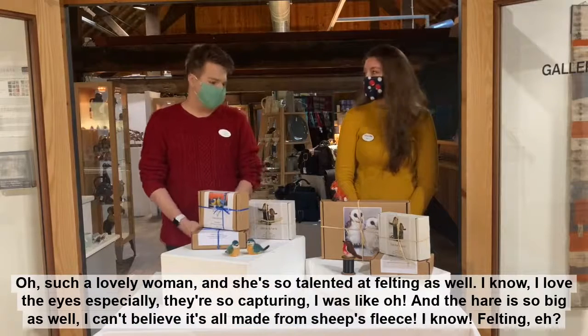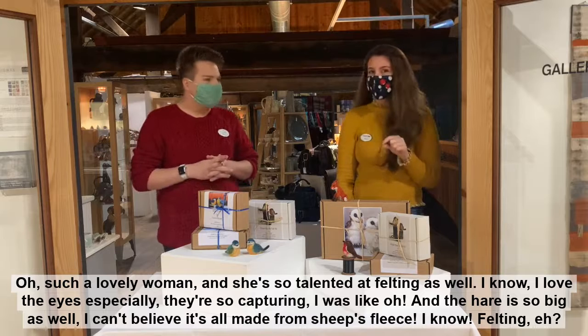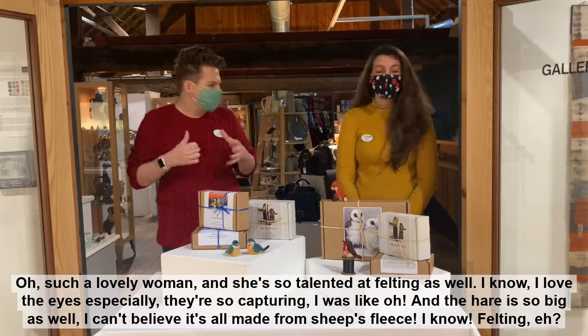Oh, such a lovely woman, and she's so talented at felting as well. I know, I love the eyes especially. They're so captivating, and the hare is so big as well. I can't believe it's all made from sheep fleece. I know, felting it.